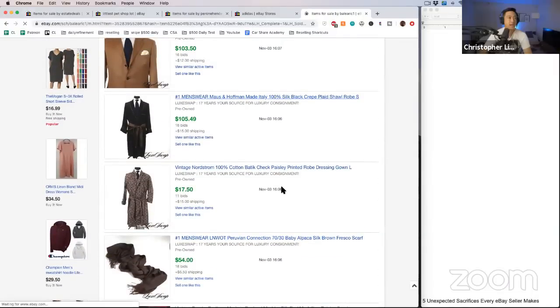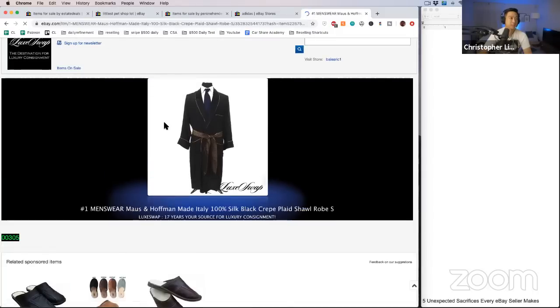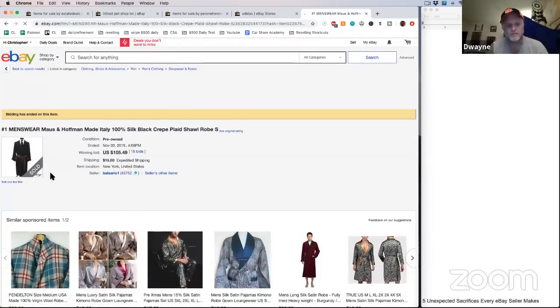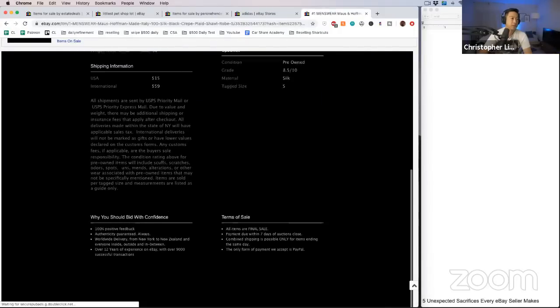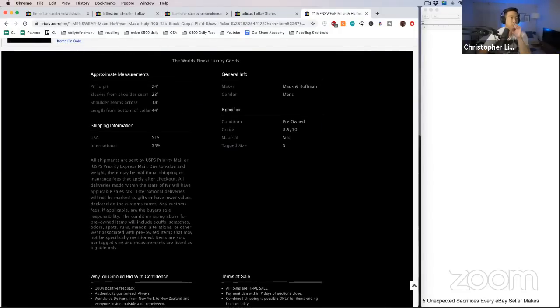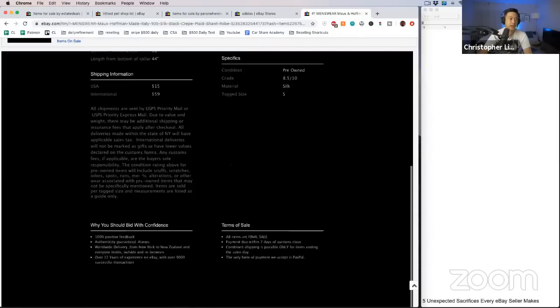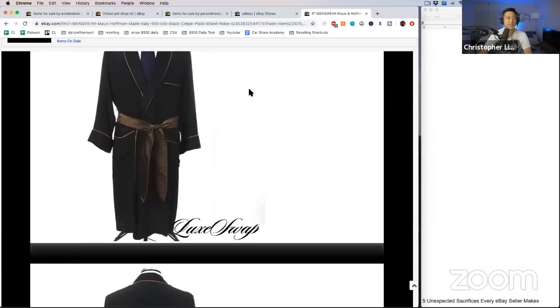Here's a category of an item that if you didn't have perfect photos, you wouldn't sell it for as much as this person. So look at the photos, they look really nice. That looks sweet. But $105, they go over, here we go. See, they grade everything. So 8.5 out of 10, pre-owned, material silk, size. They do tagged size plus actual measurements. I think the store may have no returns. Yeah, no returns. Very cool. That page is sweet.